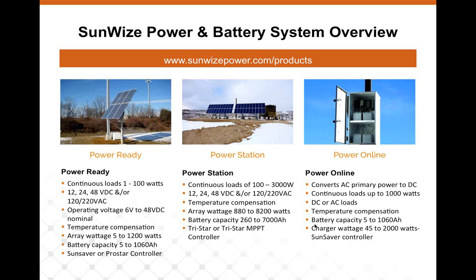I don't know. What it really boils down to is I've had this conversation a bunch of times, and we tend to get into some budgetary discussions, and even then that might be 20, 30% off because we don't really have the accurate loads. So, power stations, again, 100 to 3,000 watts, same configuration.